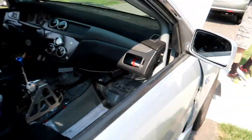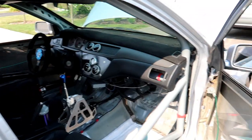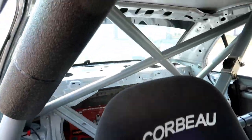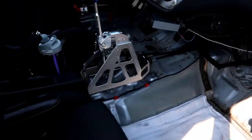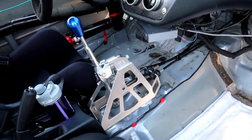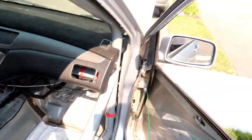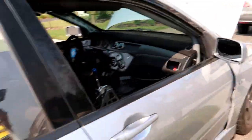Yep. Let's take a look on the inside of this thing. As you can see, there's the plexiglass there. Got a full cage in here. The cage looks nice. Yeah, it was done real well. And that shifter is awesome. This shifter is pretty awesome to say the least. But yeah, so we got a full race car, no radio. That's how you know it's a race car. And so yeah, we're just going to get a cold start up.